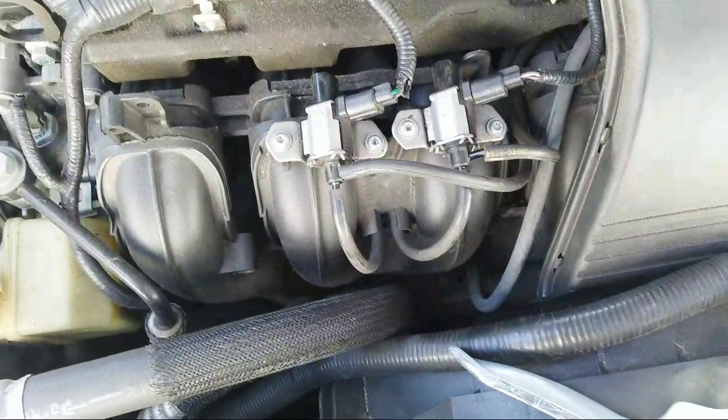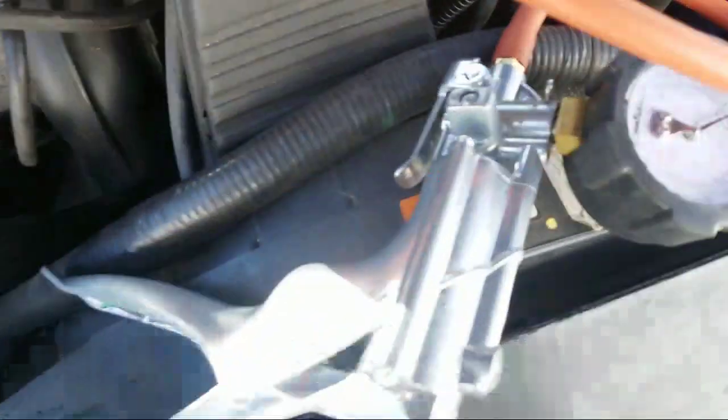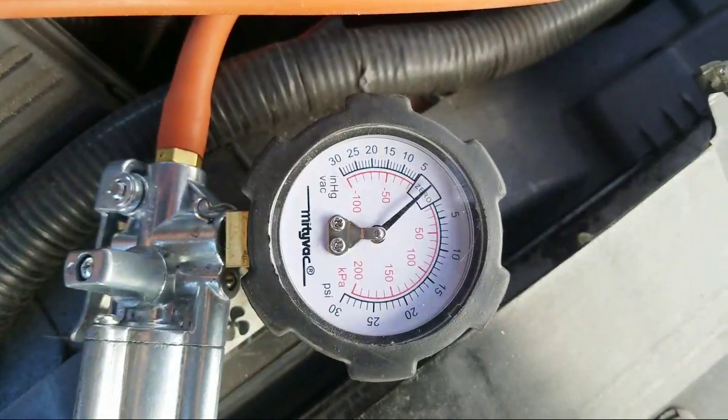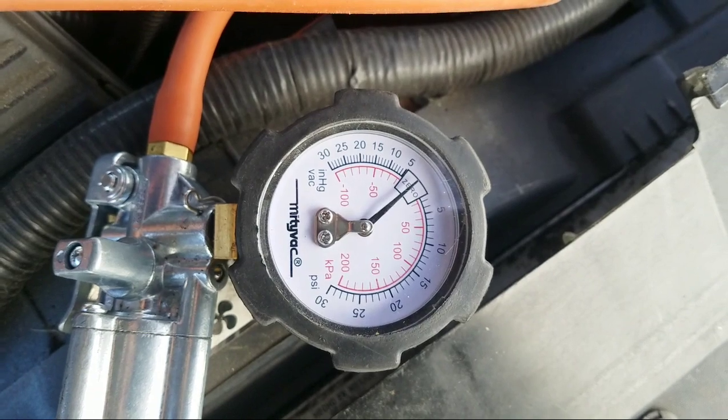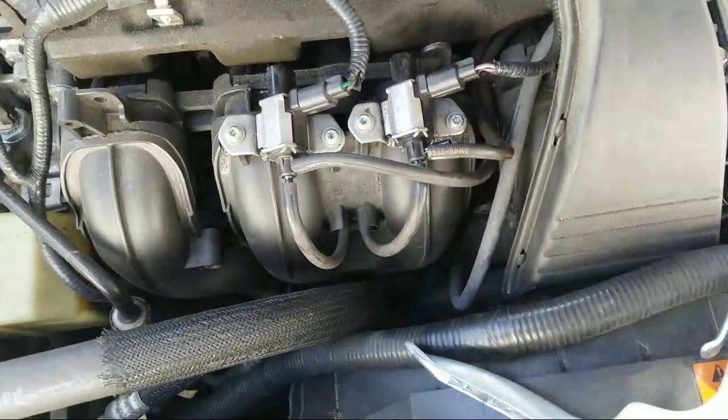Alright, so I think that tip is actually small enough to get right in there. Just verify that we have nothing. Yeah, nothing happening here at idle. Yeah, it's definitely cold. Honestly, it's the wind that's killing me.